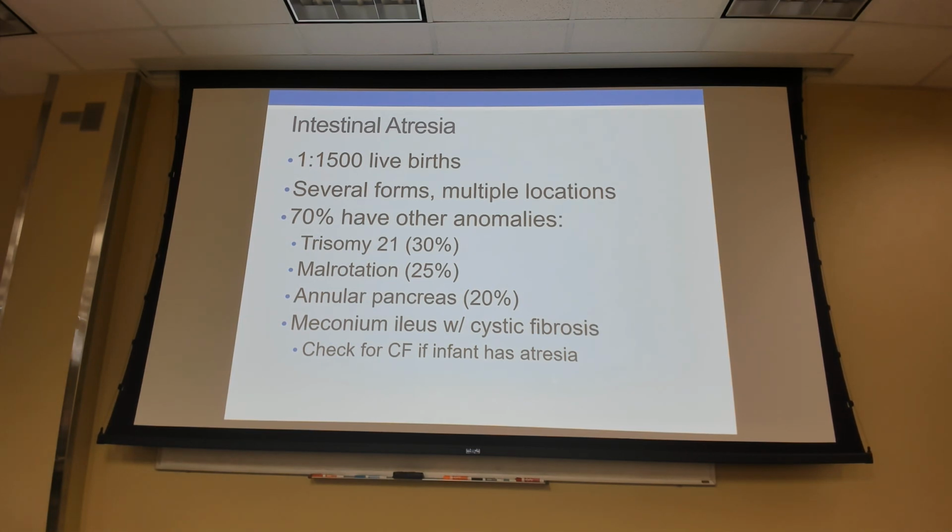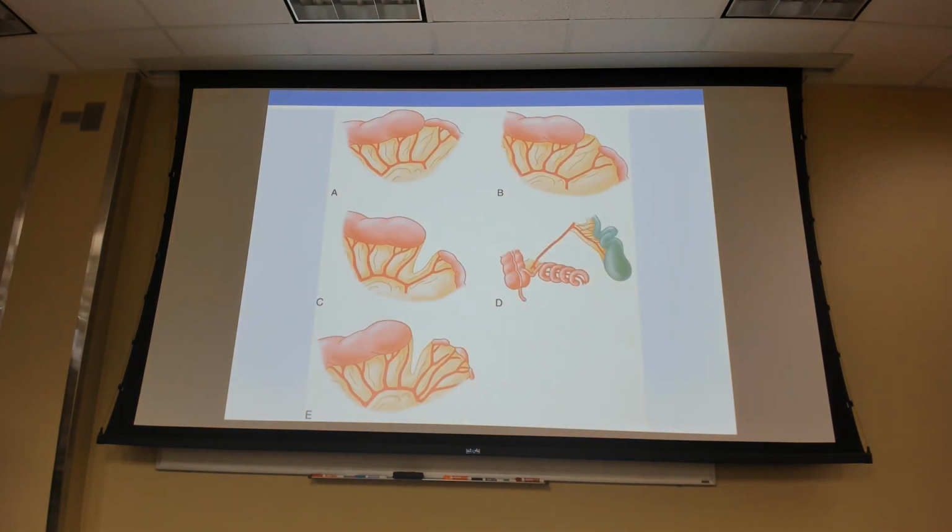So what other organs are involved with that? You may be seeing it with cystic fibrosis. And so really, if you're seeing something like that in a question, you're looking for what else is wrong with this child. Or if you see it in the opposite direction, you see a whole bunch of different genetic things, you are thinking, did the intestines form correctly as well? So it can look like various things.